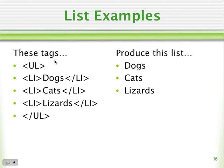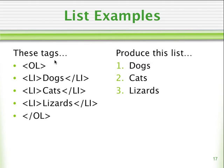So the unordered list is the bullet. The ordered list is going to be numbers, characters, however we set the starting point. We don't have to start with 1 or A either. We can start with different numbers. Here's the ordered list, 1, 2, 3.